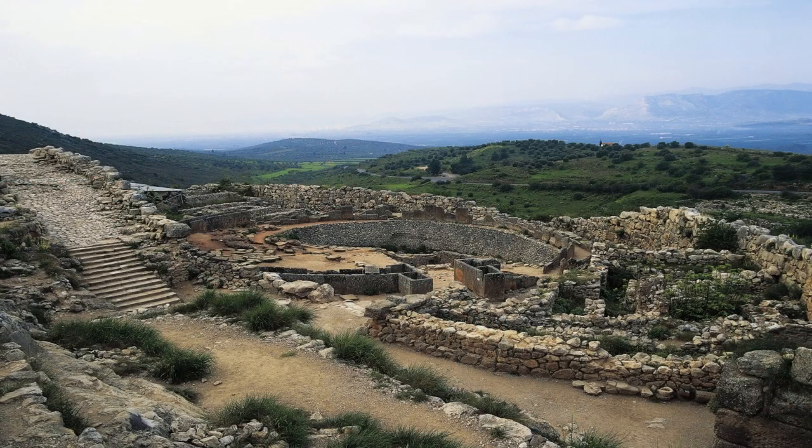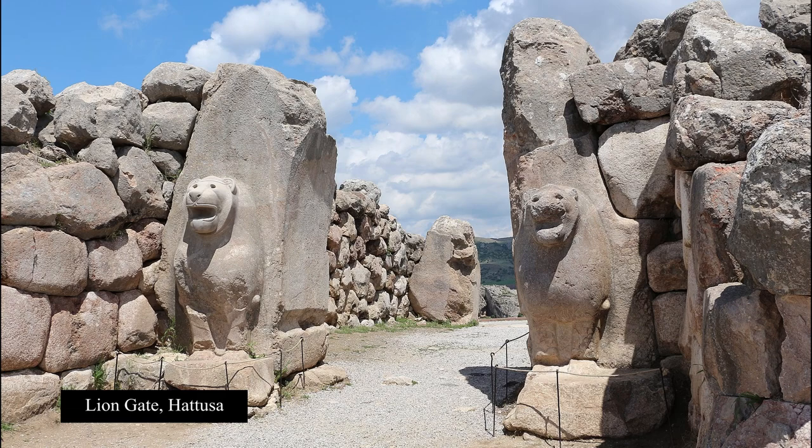The fact that many of these cities show direct evidence of being attacked has led many to believe the so-called sea peoples were responsible. More recent studies have come to question the idea that these bands of raiders could have been enough to cause the collapse of massive empires all on their own.